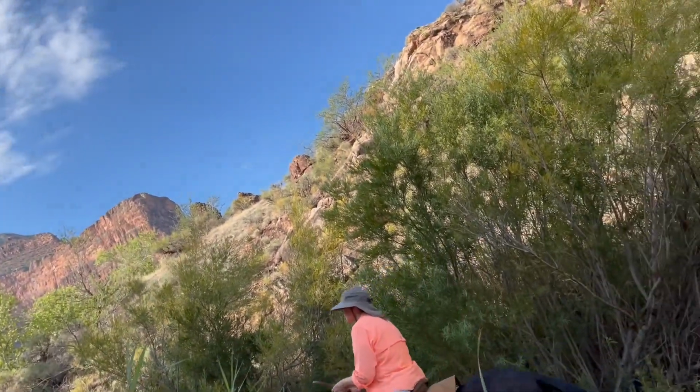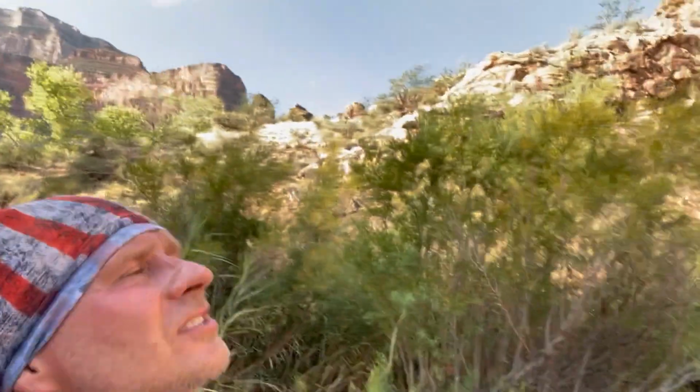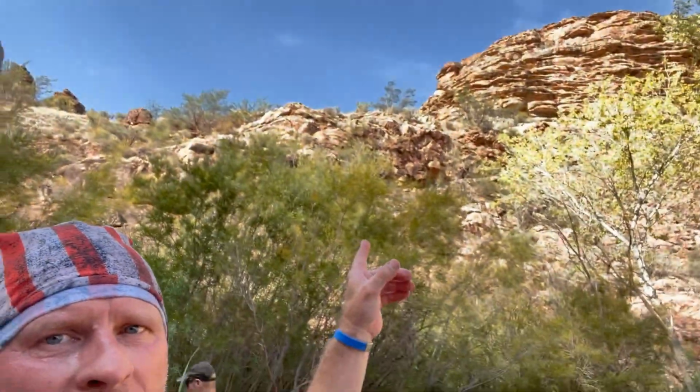Gotta go. All right, so we're chugging along. I think we've gone a few miles, probably getting pretty close to Indian Garden. I think that's Plateau Point up there, so not too far away. Had the mules just go past, you saw. Nice little shady spot. We're in a little creek area, but we gotta go. Adios.